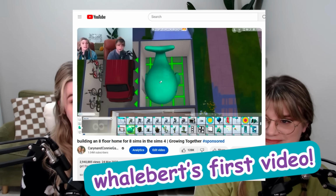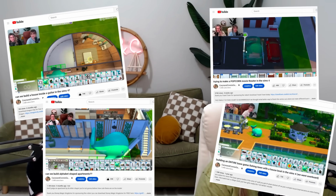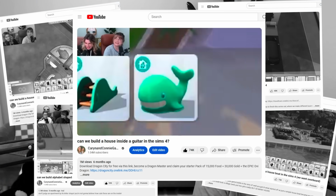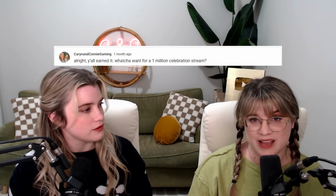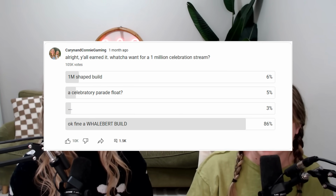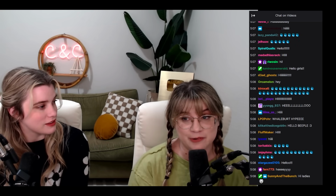Yay! For those of you who don't know the lore, Whalebert is a splash pad water feature that came with the Growing Together pack. And we've been trying to put him into a build ever since. We is more of a general term. I'll get you in there, bud. One of these days. So when we asked in a community poll what you guys wanted for a 1 million celebration stream, you all let your voices be heard. Like, really loudly. So what better way to celebrate our boy than an entire whale-themed park in his honor? Really let him shine. Listen. You know. And we gotta do it with all of you live.